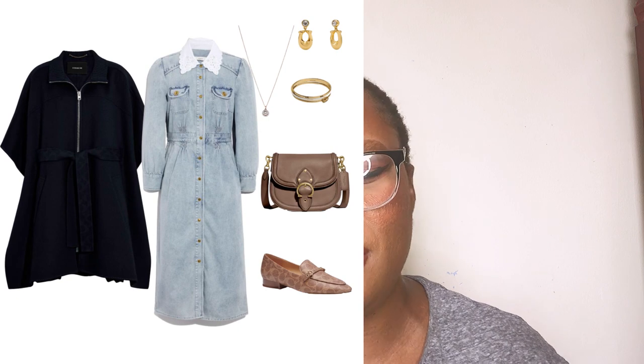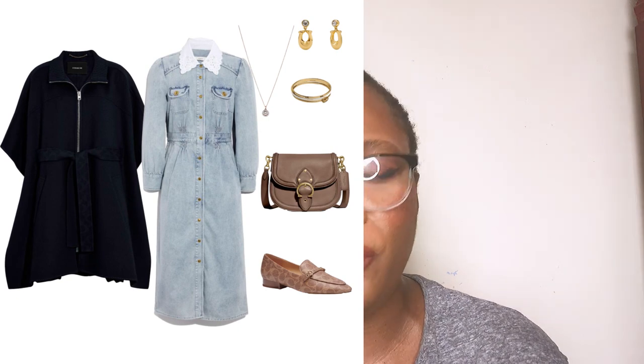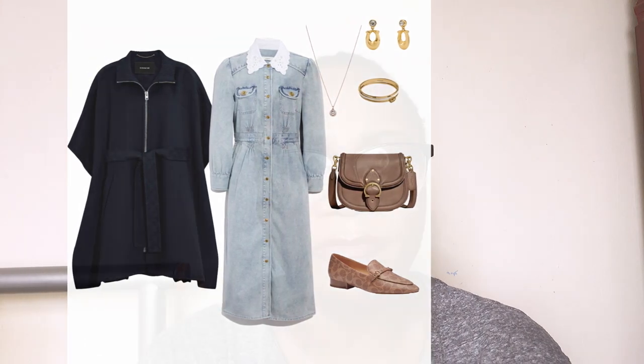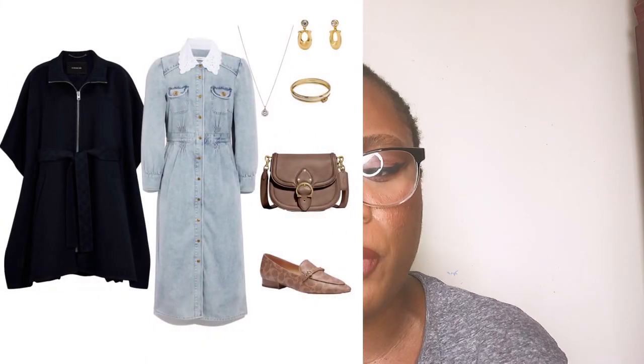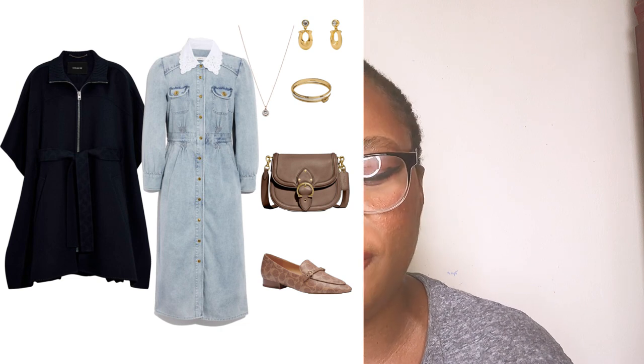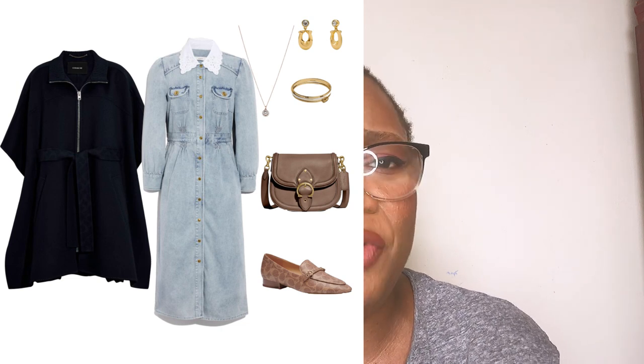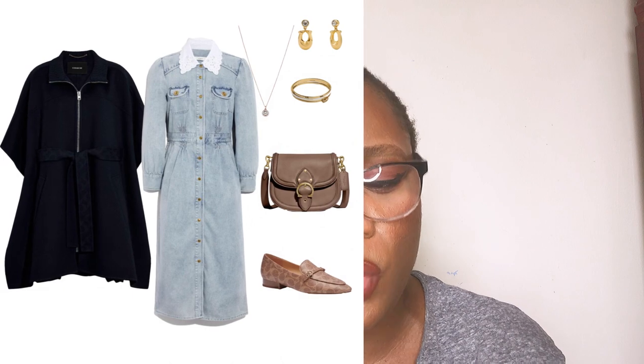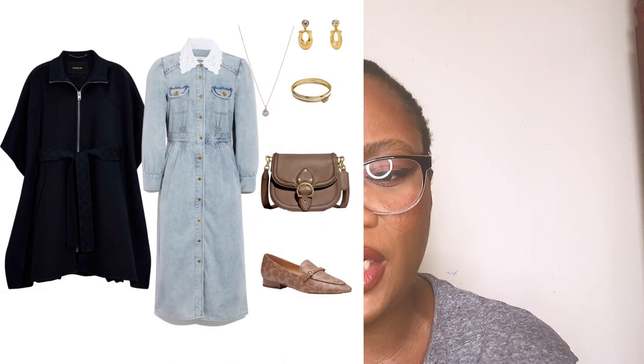I believe a beautiful cape-like cover-up is just enough to cover your denim dress, and you're good to go. Don't forget your earrings, your bangles, and your necklace. It's the same necklace from the first style look. And this look is complete, very simple, very chic, and you can't go wrong with it. It's appropriate for running errands, for a simple social gathering, probably just having a drink with your friend at your local cafe. It's good for work too, very work appropriate. So definitely you can't go wrong with it.